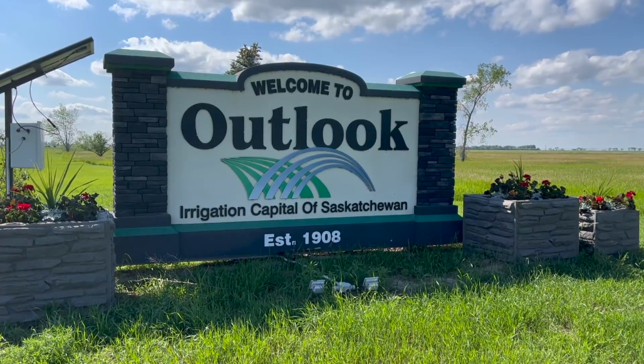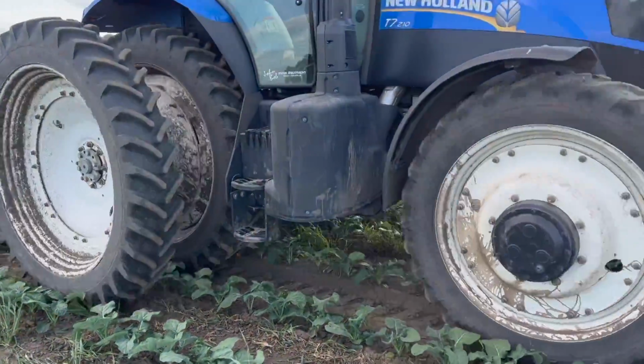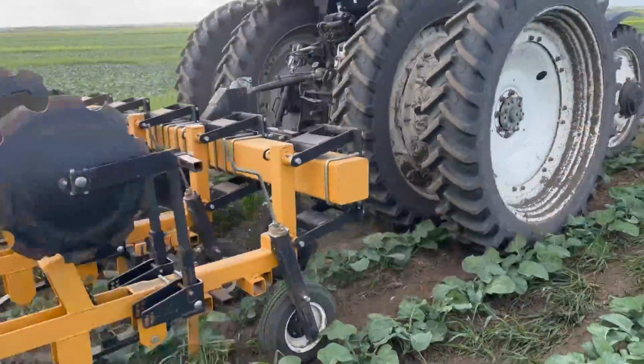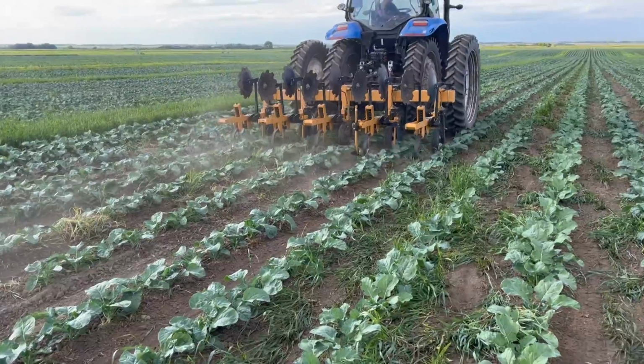From Yuma, let's move north to Outlook, Saskatchewan. Not counting potatoes, Spring Creek Market is the province's largest vegetable farm. This is a tillage operation to control weeds between vegetable rows. So in our vegetable operation, we use everything from chemical controls, mechanical controls, and then also hand hoeing and hand labor to get the weeds out of our crops.